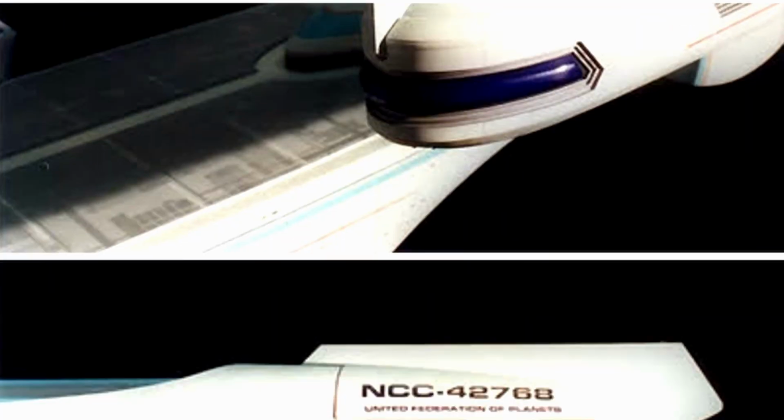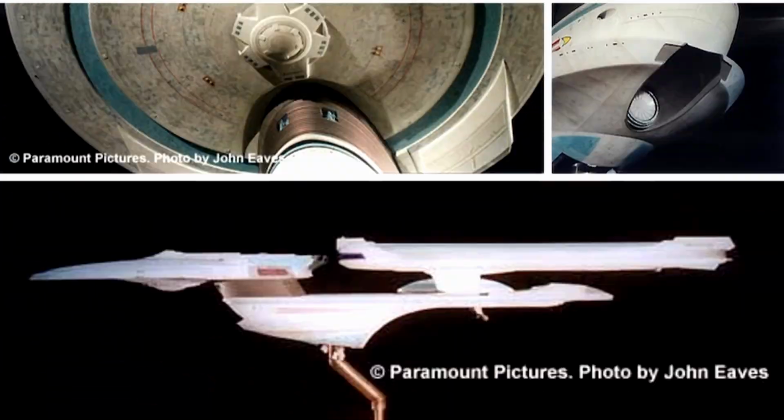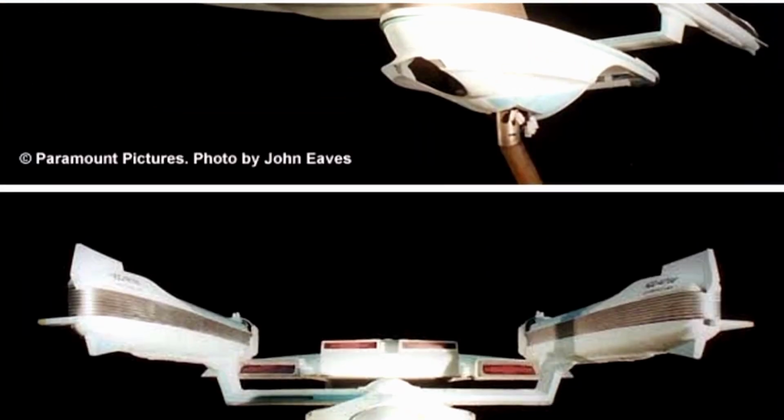Green Strawberry makes a photo etch set where they do the saucer edge but not the secondary hull. But if you mark it out, you might be able to take those guides and use it for a drilling guide. I'm going to end up trying it, so whenever I get to it, it'll be on the Jason's Model Shop Instagram or TikTok and YouTube and kind of all those places.